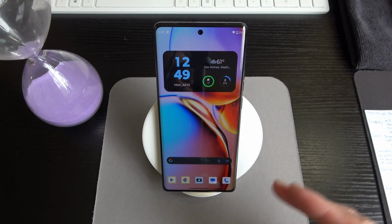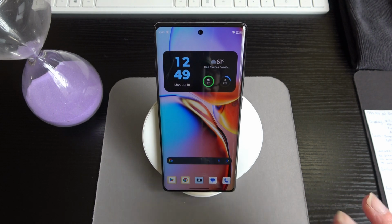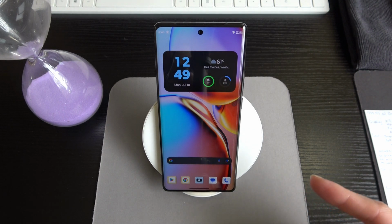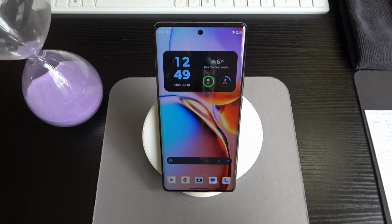I feel like these devices get slept on heavily, and that's probably going to be the situation again with the Edge Plus 2023 here. This phone is a true diamond in the rough. It is. Period. That's what it is.